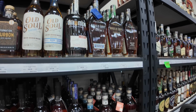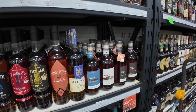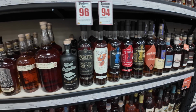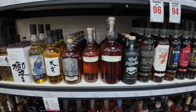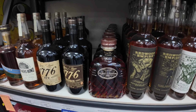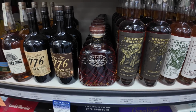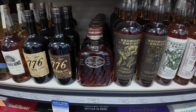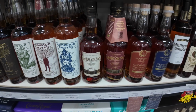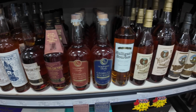Angel's Envy. And of course, you can't go wrong with the Pursuit United. Nice selection of Fiddler there. Horse Soldier and Traveler. Coming down here, one of the best deals on the planet has always been that James E. Pepper Barrel Proof. Davies County, I don't see that very often.